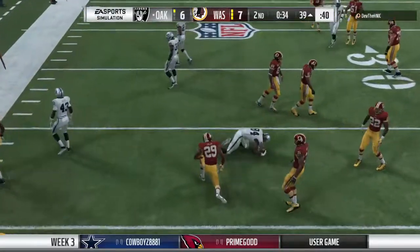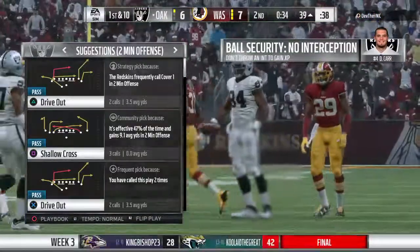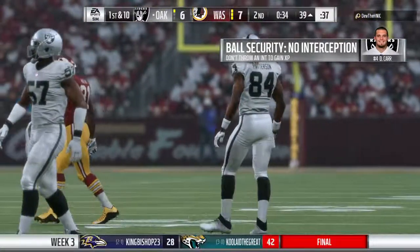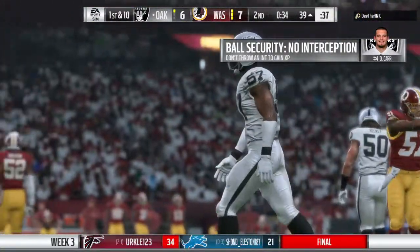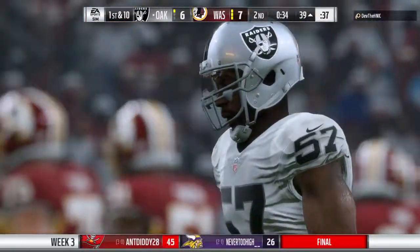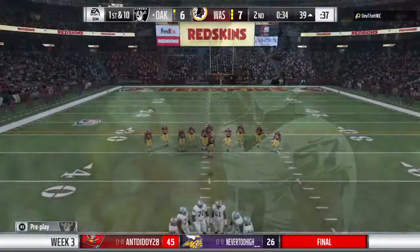Well, he wasn't too far from breaking that. Officially, give him 15. And the Raiders will have a short field to work with as they take over. And now here come the Raiders. And 2 interceptions already here in this first half. That's got to affect him a little bit, right? He's got to be thinking about it.